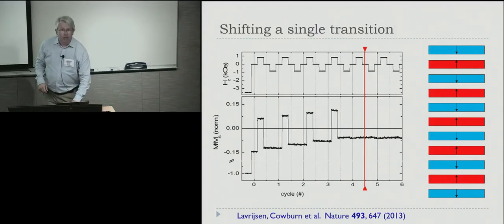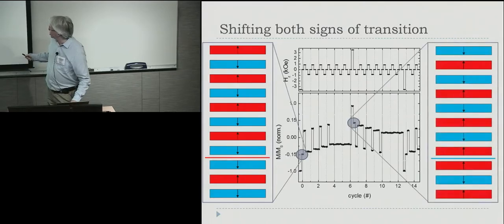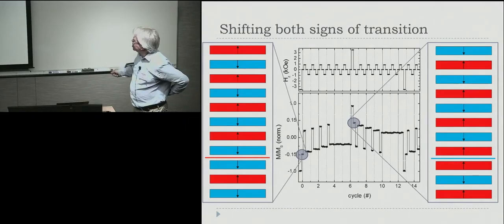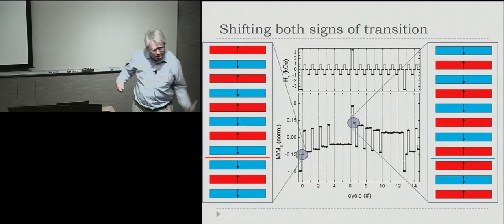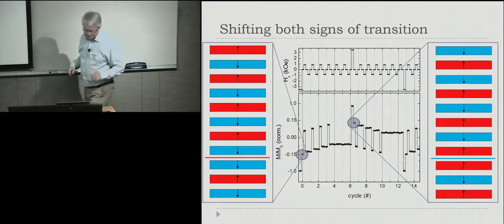Now, there are two types of data bit. There's a one and a zero, if you like, or there's a down-down, and there's also an up-up, and we can shift both. So you've seen these data already, and this is what you get for the other type of data bit. And now the moments go down, and there's a general fall as the bit climbs. So the bit's still going up, but the moments go in the other direction. That's what you would expect.